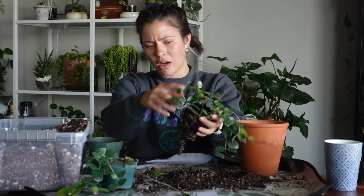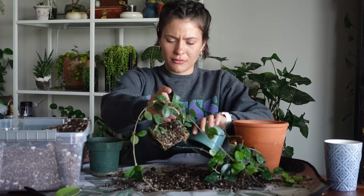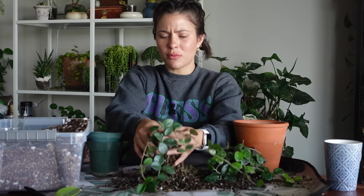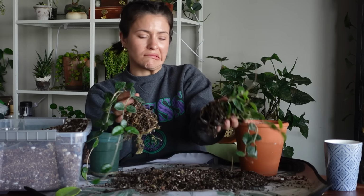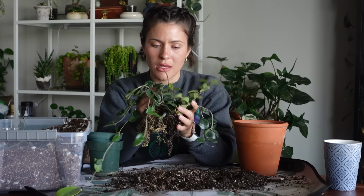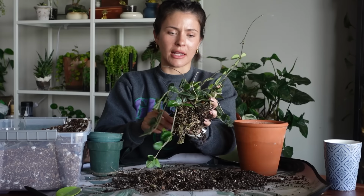It is definitely not root bound. Let's unpot this other one. Yeah, they're not super root bound, so maybe this planter is a bit of overkill for these two tiny little plants, but we'll see. We're just going to try it and see how it goes. So I'm going to plant them in like this.